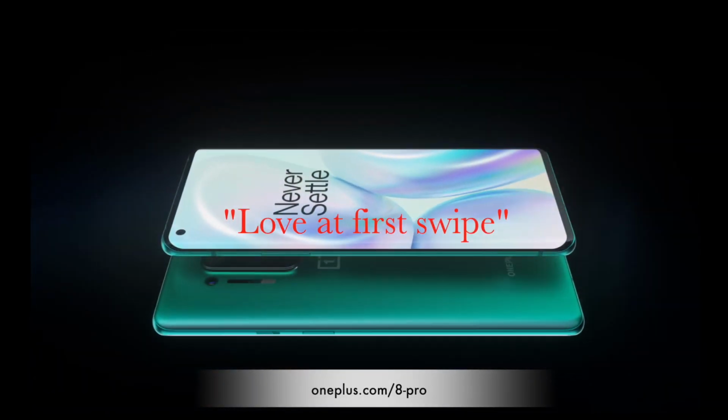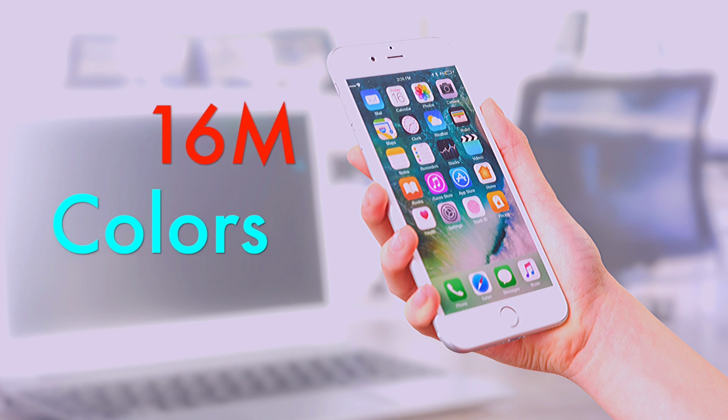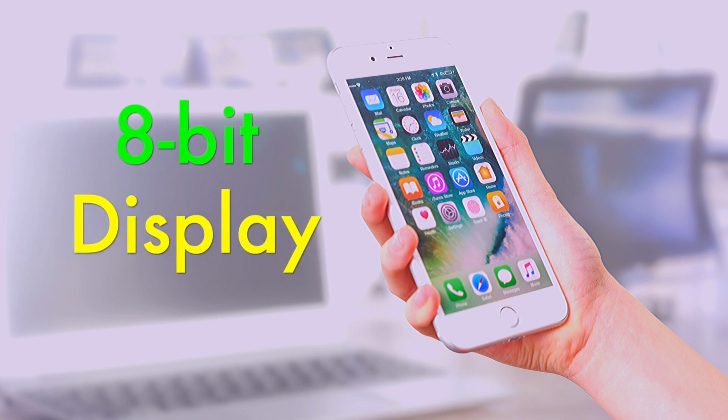And now for the meat in the pie. The OnePlus 8 Pro display is a screen unlike the regular. Most of the screens out there can only display slightly above 16 million different color combinations. Why? Because they are 8-bit display.